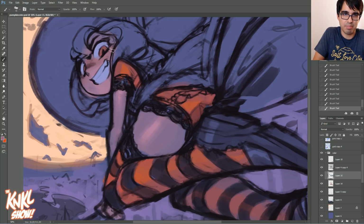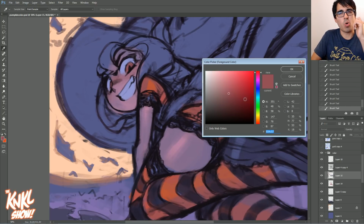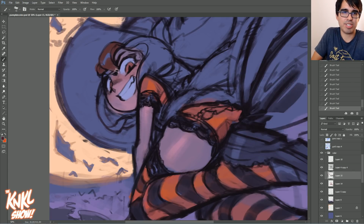You can see here I'm adding a little bit of blush to the face, just to give it a nicer feel. I'm trying to figure out what I want her hair color to be. I want it to be orange, but maybe it should be a darker orange. Maybe it should be more like this color. Let's try this one. Hey, that's nice. But yeah, going back, actually, I want that to be more purple. I imagine this being more purple. Now I'm adjusting my colors on the fly to get the effect and the feeling that I want.